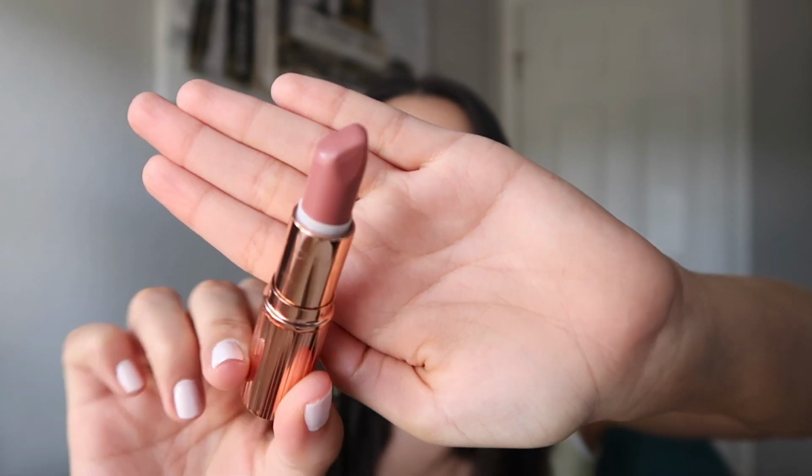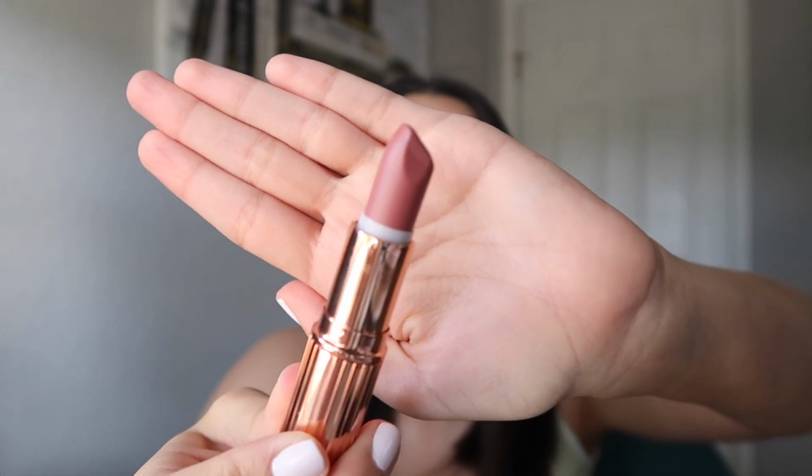And what can I say? There's nothing that I can say about this shade that you haven't already heard. I absolutely love the Pillow Talk shade. I obviously own every finish of it. I am trying to get my hands on the Pillow Talk Collagen Bath Lip Gloss, but it hasn't come to Sephora, so I'm not purchasing it until it does. But yeah, it's an amazing formula. I love the shade. Moving right along.